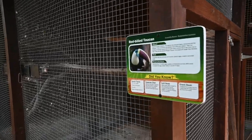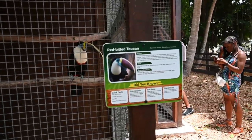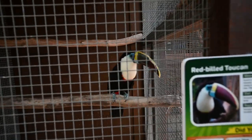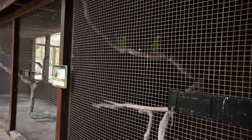Red bill toucan. Toucan. I think it's considered a toucan. These ones are the yellow crown Amazon.